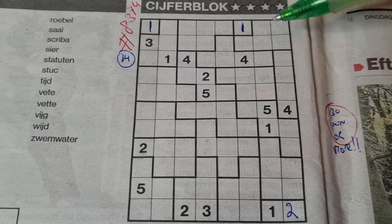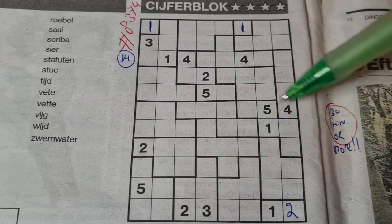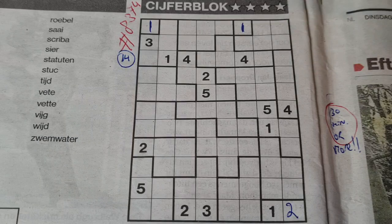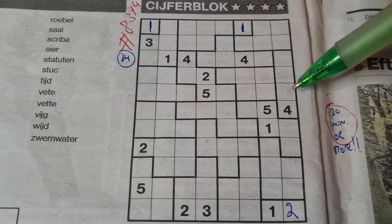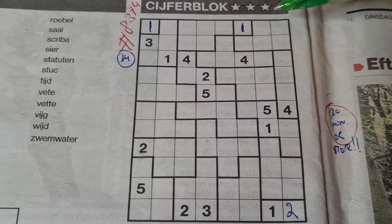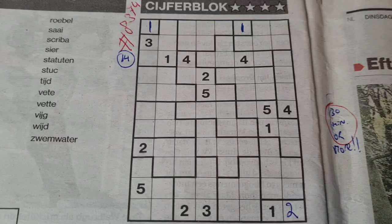Next question, do we have triple boxes? They contain the 1, the 2, and the 3. Well, I can't see any triple boxes. The next question, the quadruple boxes. We have a quadruple box here. It contains the 1, the 2, the 3, the 4. Well, those numbers could be everywhere. Cannot fill any numbers here.